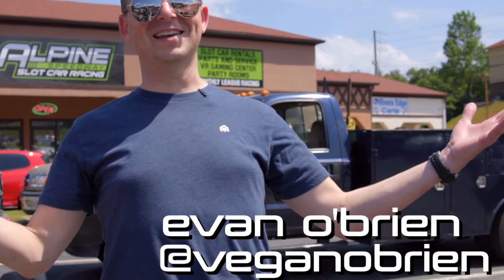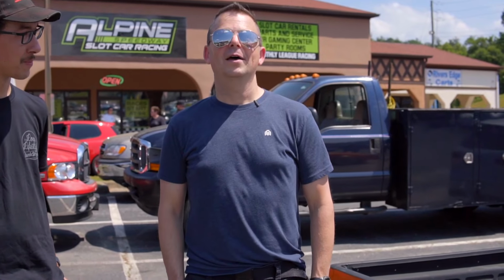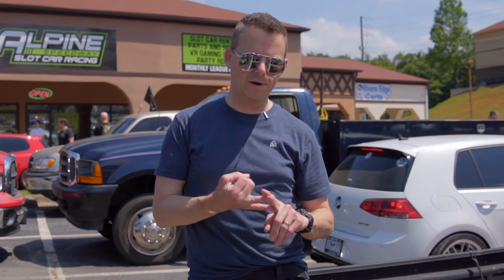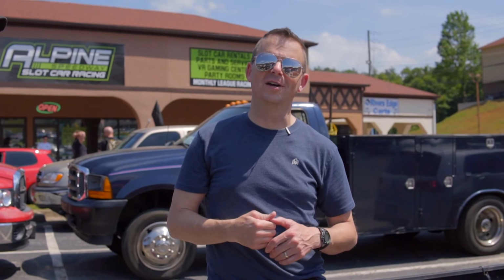Yeah, this is Evan. Hey, what do you got? Tell us about it. This is a 1981 Volkswagen Rabbit pickup. It started life in Texas, Florida, California, Kansas, and then it ended up in New York with me, and now it's down here in Georgia. So it's been all over.